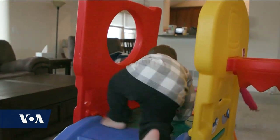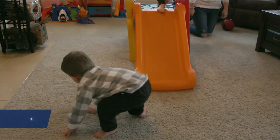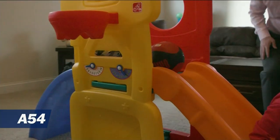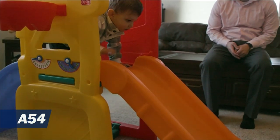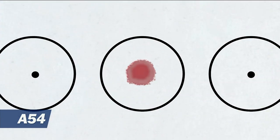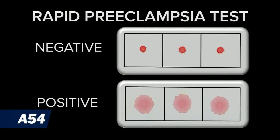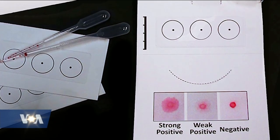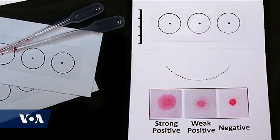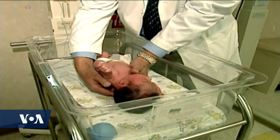Because of her preeclampsia, Przinski was induced 3 weeks early. She had a successful second pregnancy and has this advice for other women. The biggest thing is listening to your body. The test is so easy, women can take it at home. That way, preeclampsia can be treated as soon as it develops. The researchers expect the test to be approved by the Food and Drug Administration in the next few years. Carol Pearson, VOA News.